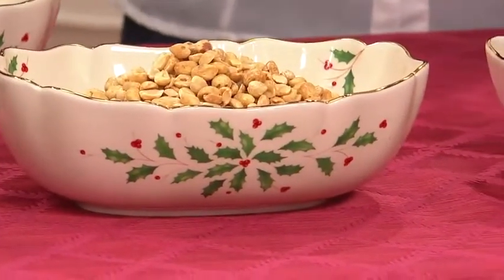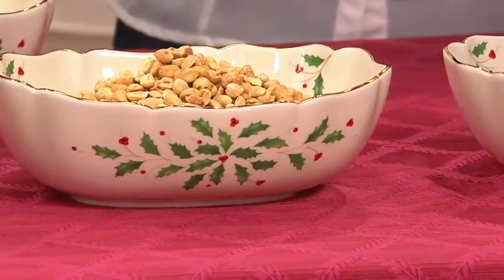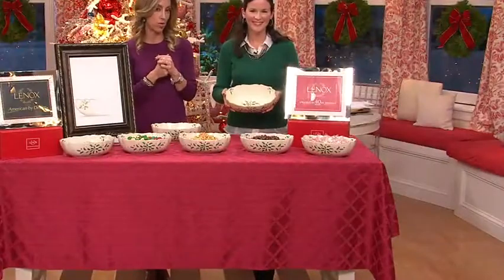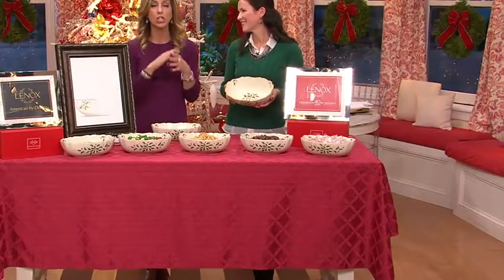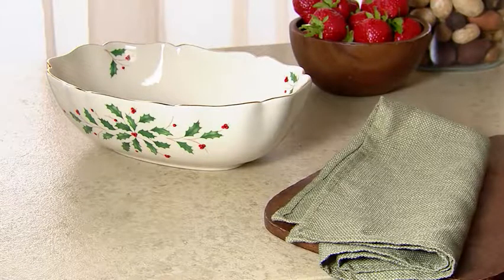Remember, Lenox here is the same as what you get out there. There is going to be no reorder, though, on this Holiday Archive Bowl. So take advantage of the feature price. Huge savings than what you would pay out there in retail. $100 out there versus less than $40 here.